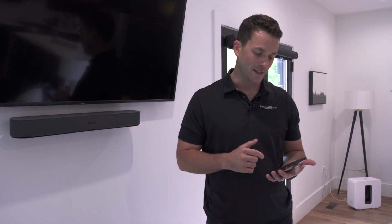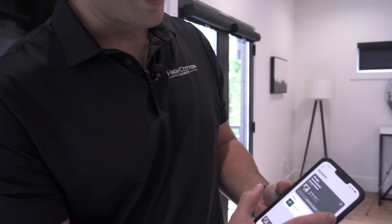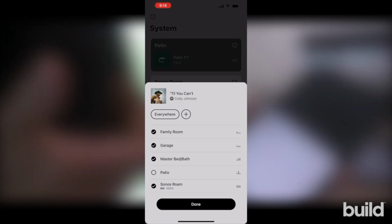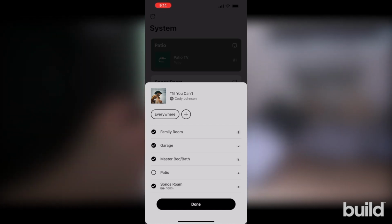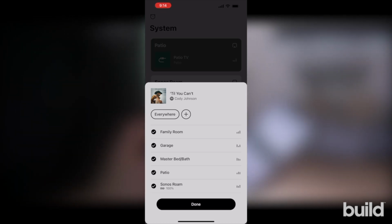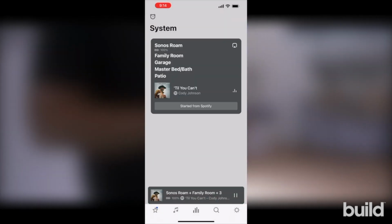But once you start playing it there, what's cool is that inside the app, you can select which group you want. So right now we have the family room, garage, and even the Sonos Roam selected, but we can also select the patio. And when we do that, that immediately plays that one audio source on all those different zones in your house. That's important because it just makes it easy to sync. And one thing I like is when we're watching ball games and people are moving around the house and you're entertaining, it's so easy to have the audio from the ball game playing even in the bathroom. So that's just a neat thing to share with a client.